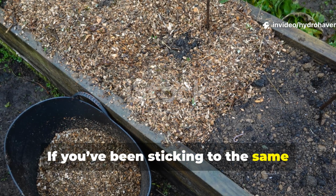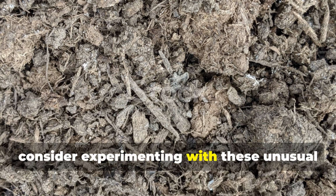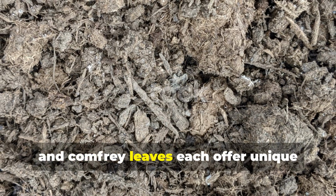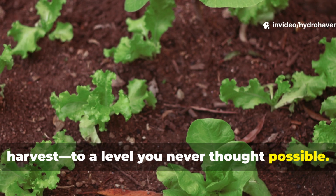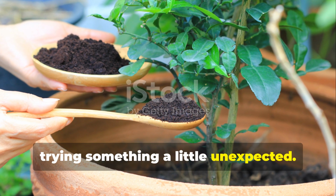If you've been sticking to the same straw or wood chips year after year, consider experimenting with these unusual but highly effective options. Cocoa hulls, spent coffee grounds, and comfrey leaves each offer unique qualities that can take your soil and your harvest to a level you never thought possible. Sometimes the most remarkable results come from trying something a little unexpected.